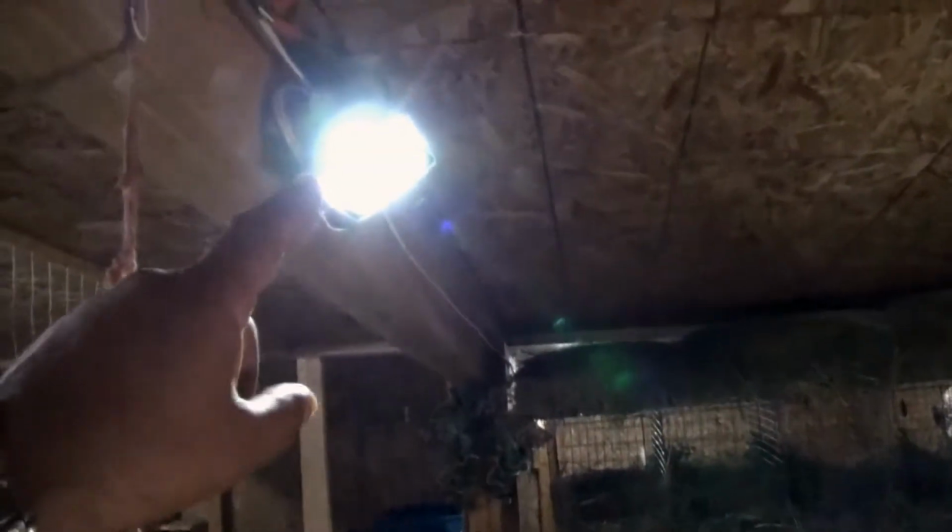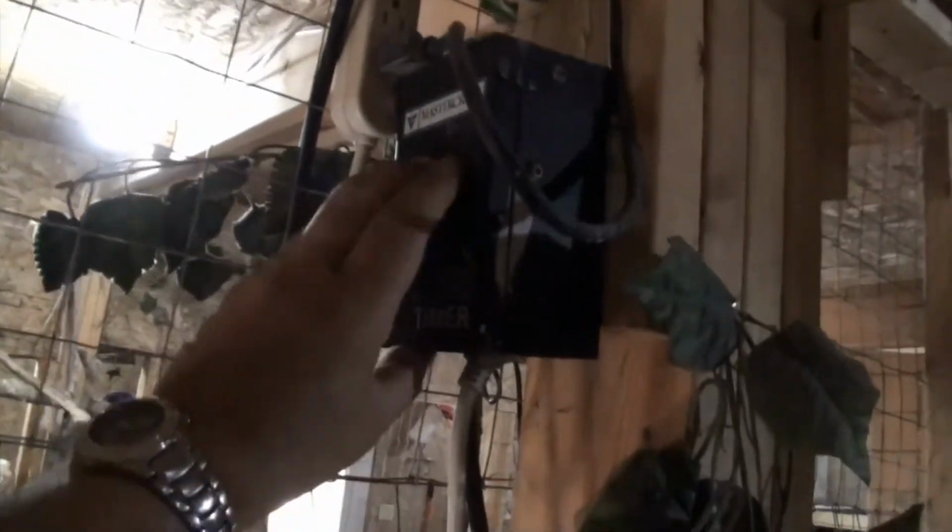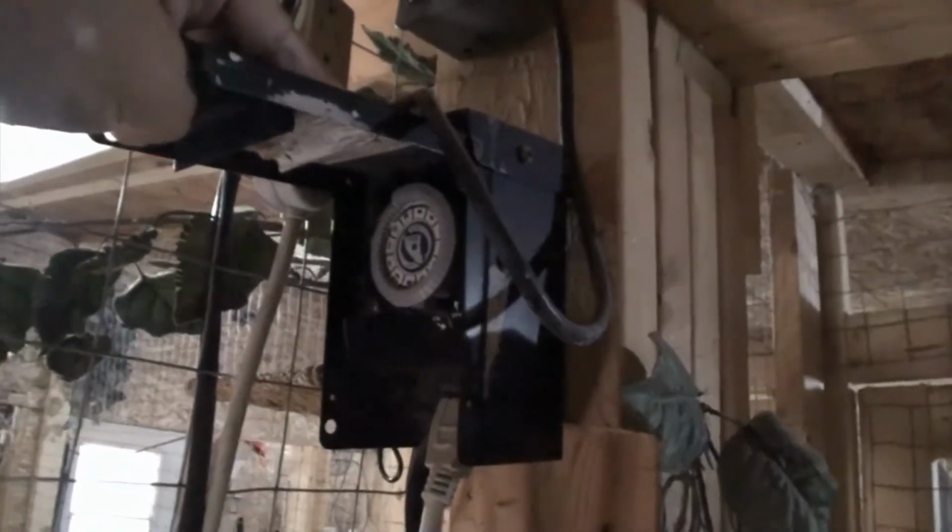Now the area in here, this is an LED light, and it's wired up to just a timer right here, and it's set to come on and off to provide them enough sunlight, or enough fake sunlight. So they need light to lay eggs. If they don't have enough light, they'll be forced into a molt, and that's what happens in the wintertime. They'll molt down, stop laying eggs, and put all their energy into the rebuilding of feathers.